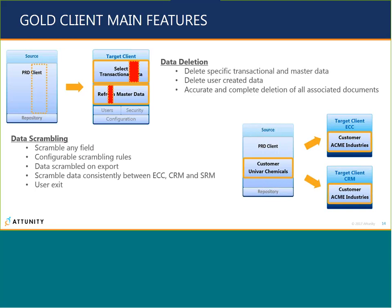The data is scrambled in such a way, using subset sync, that we can integrate ECC, CRM, and SRM. So in the example that you see here, if you export data from ECC and you scramble Univar Chemicals to customer Acme Industries, it will scramble it in exactly the same way in ECC and CRM, keeping consistency of that data between those systems. We have comprehensive scrambling rules, but in addition, we provide customers the ability to create their own ABAP-based scrambling rules and call them directly from within the Gold Client solution. It doesn't happen very often, but occasionally customers do have some strange method by which they wish to scramble data, and this allows them to do that.